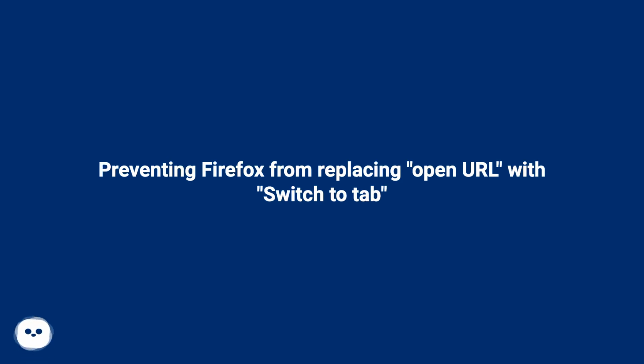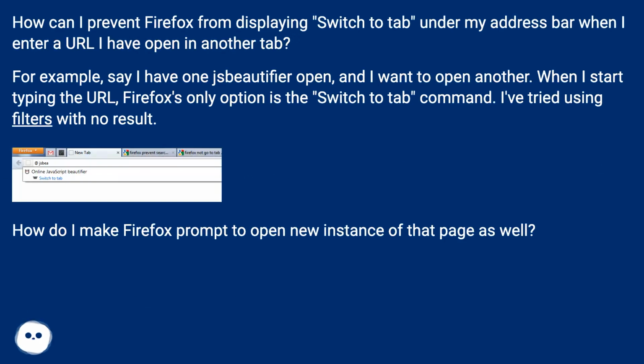Preventing Firefox from replacing Open URL with Switch to Tab. How can I prevent Firefox from displaying Switch to Tab under my address bar when I enter a URL I have open in another tab? For example, say I have one Spotify open, and I want to open another. When I start typing the URL, Firefox's only option is the Switch to Tab command. I've tried using filters with no result. How do I make Firefox prompt to open a new instance of that page as well?